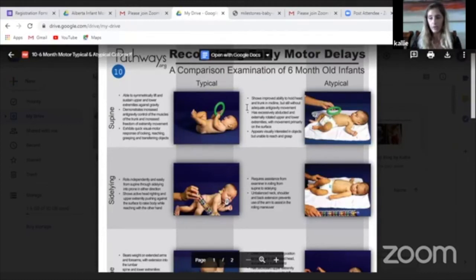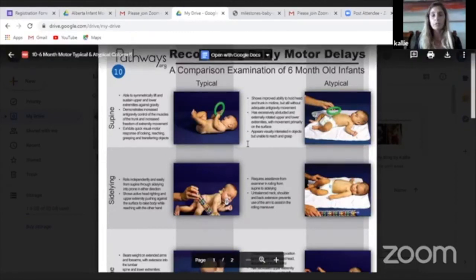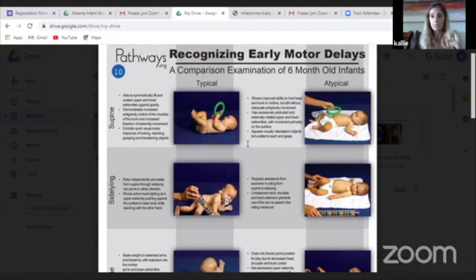Now when we look over typical and atypical development here. So typical, again, this is for a 6-month-old. At 6 months in supine, on their back, you'd be able to see them lifting their legs up. They should be touching their knees, touching their toes, reaching against gravity with their hands in midline. So that's why this baby has a toy.